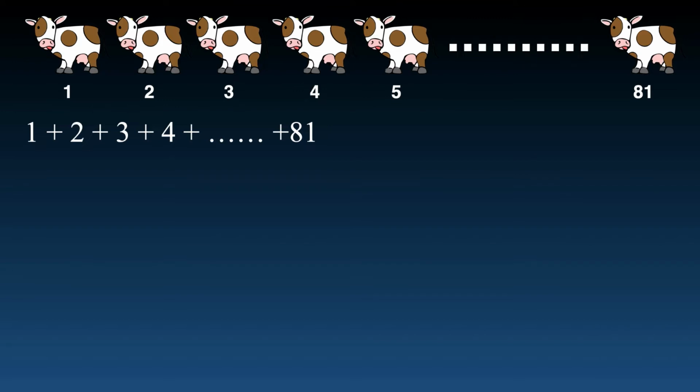Like the 5th number cow gives 5 liters of milk and the 10th number cow gives 10 liters of milk. The 81st number cow gives 81 liters of milk, and so on. If you observe this series, this is the sum of n natural numbers where n here is 81. We know that the sum of n natural numbers can be calculated using the formula n times (n plus 1) divided by 2.